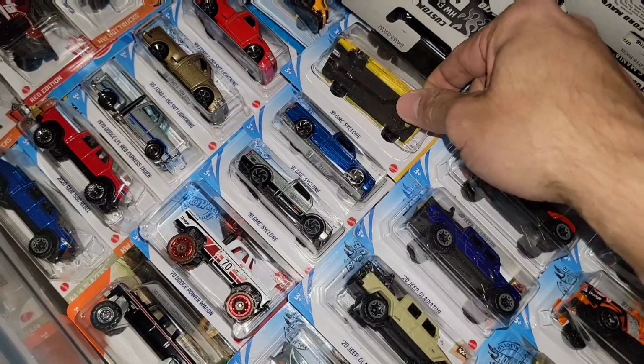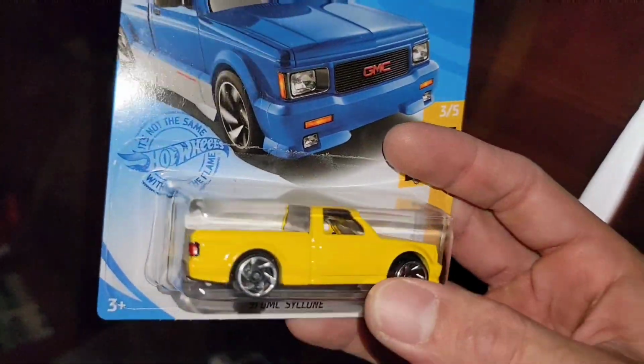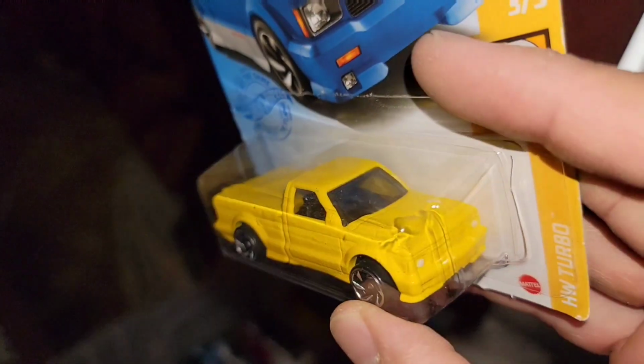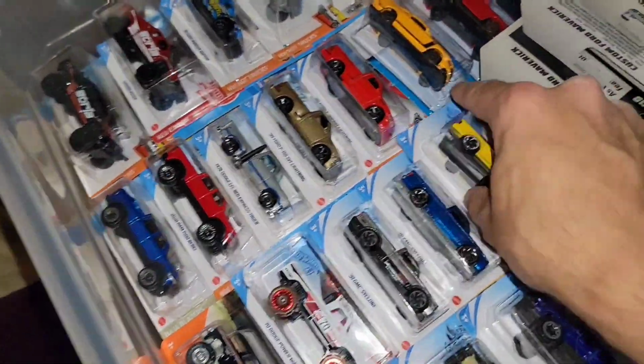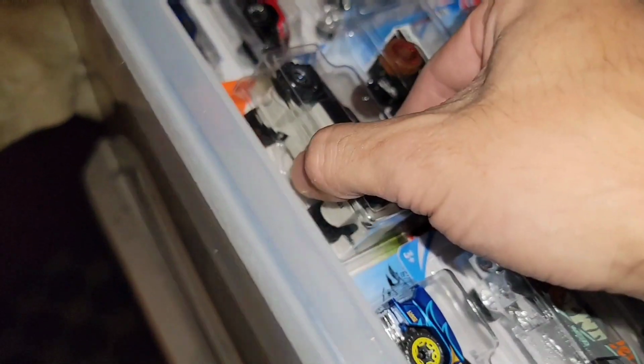This was my custom that I did. It's not an actual exclusive. But it's funny how I did this custom and then it came out as the exclusive color. So I had this before Hot Wheels released the Kroger exclusive. Yep, all my off-road trucks, the Jeepneys, and then everything else under this is Mustangs. That's what's in there.